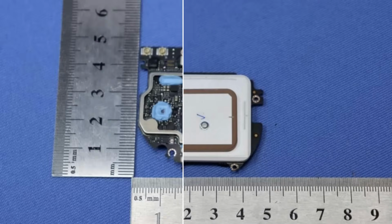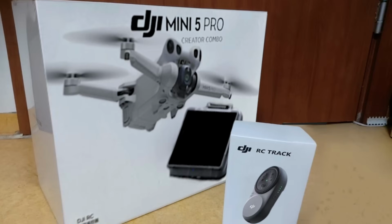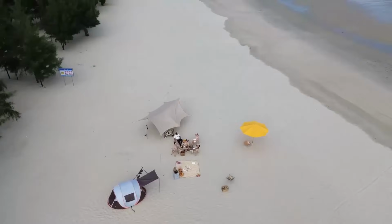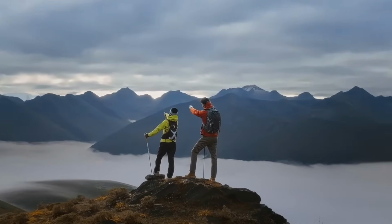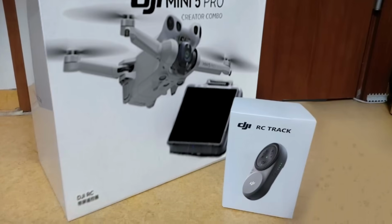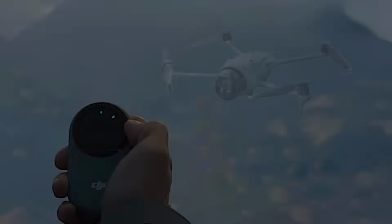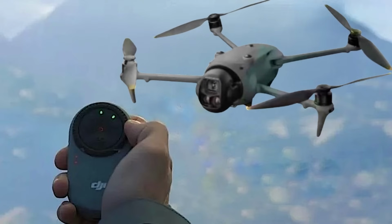But when we analyze the full context, it becomes clear. They would be the perfect match, and here's why. The target audience for the Mini line is made up of users looking for lightweight, compact, portable, practical, and reasonably priced gear, and both the Mini 5 and the RC Track check all those boxes. It wouldn't make much sense to buy a high-end, large and expensive drone, like the Mavic 4, and control it with a tiny RC Track. You'd have to be very bold to do that.